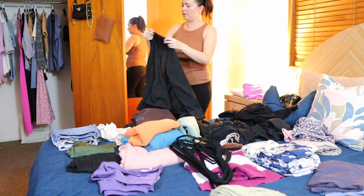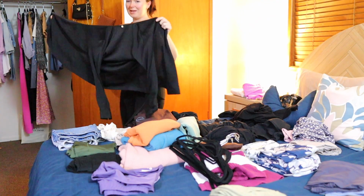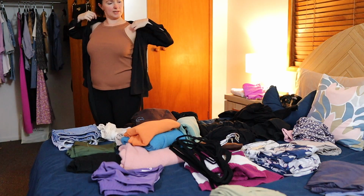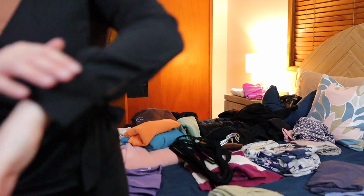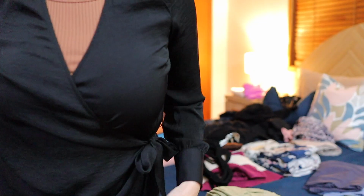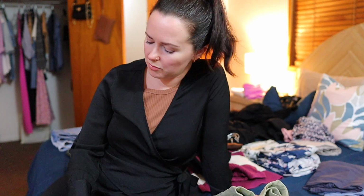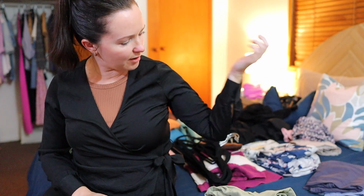This top, you might remember it from my last decluttering video. It's a Danny Minogue Petites one from Target. It's like a silky material. I never wear it, and you know what? Coming into the cooler weather, I'm gonna make an effort to wear this top. Even if I'm just filming or at home or popping down to the shops, I'm gonna wear it. I'm going to, okay?